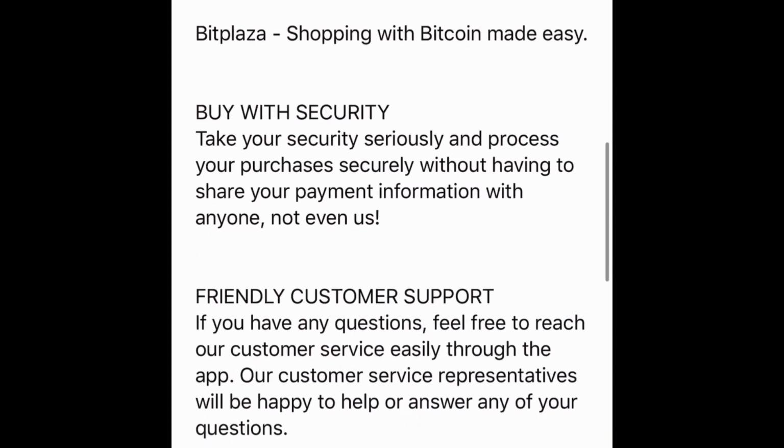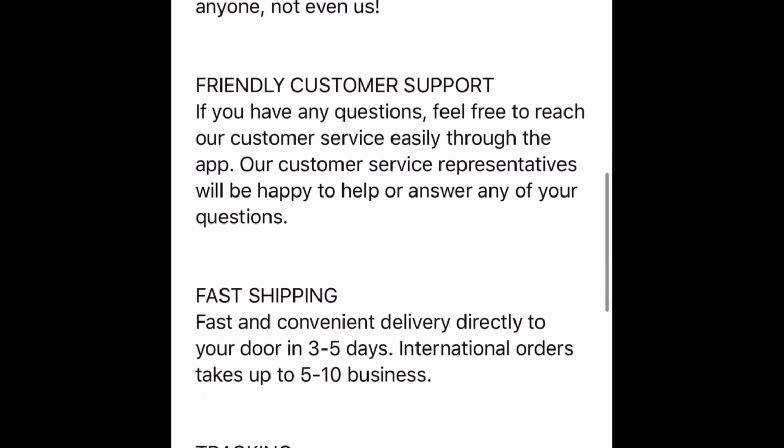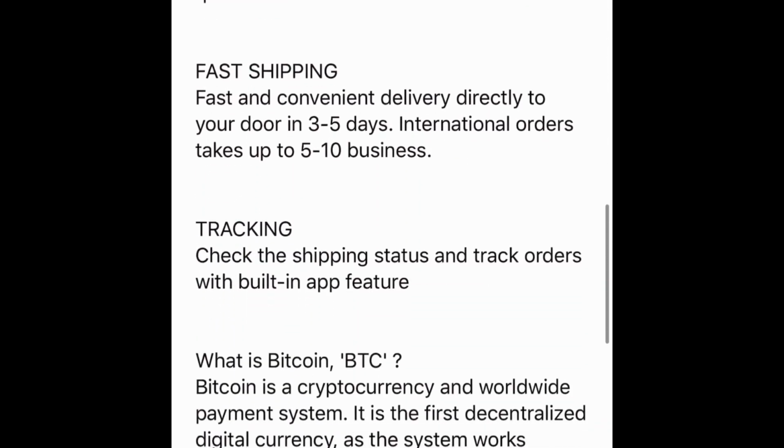And the security is good on here because when you pay with Bitcoin, they're not going to get your information, so nobody's going to see your information at all. They don't keep the information or anything like that, so you don't have to worry about that. And they have friendly customer service. Shipping is fast, only takes 3 to 5 days. And internationally, it's 5 to 10 business days.